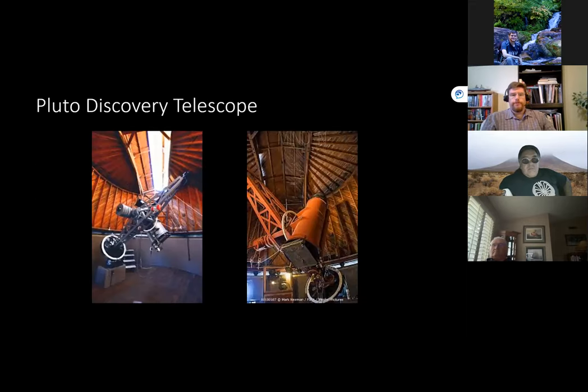The expensive part of the search was the equipment, and even that wasn't expensive by modern standards. This is the Pluto Discovery Telescope. It's only 13 inches, and it's set up, as you notice, in a big wooden dome, not directly on Mars Hill, but close by. It is now a museum piece. It no longer functions, but you can see how the search was done. It was a 13-inch telescope, and it was meant to be relatively wide field for the day. And they would take big glass photographic plates with photographic emulsions, and park them up, I believe, at the back of the thing, though I've never seen a diagram of how it actually worked.